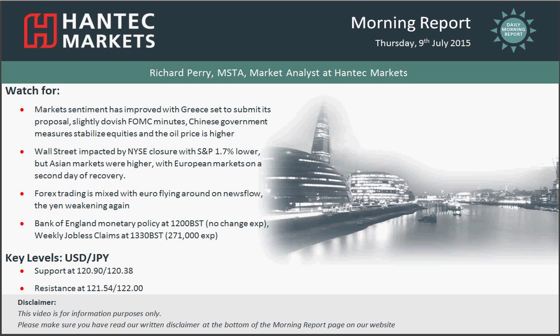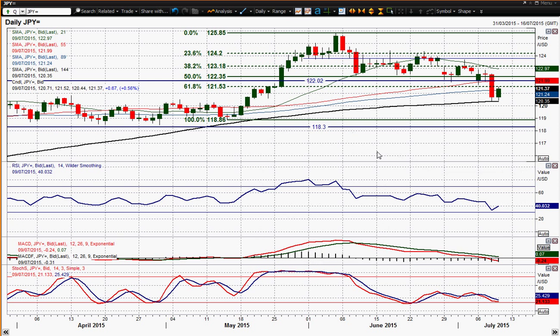Moving on to dollar yen, and we had this sharp move down yesterday. Big bearish candle, big breakdown below the 122 figure. It certainly seems as though that's now been broken. That significantly changes the outlook. Again, another chart which has had its technical outlook on a medium-term basis really impacted by these moves in the last few days.